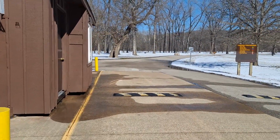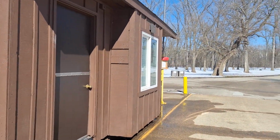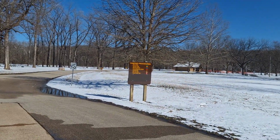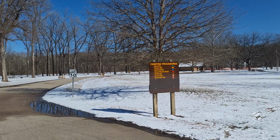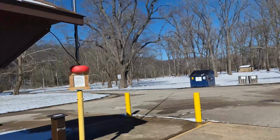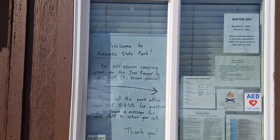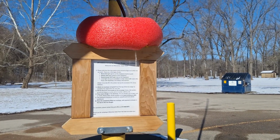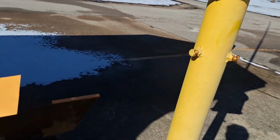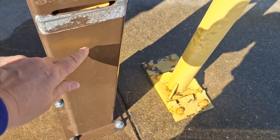All right, we're going to start our campground review of Meramac State Park here, where you enter. Here's your camping procedures: basic, electric water, sewer, electric water, family site, 50 amp site, reservable sites. We are in off season, so you're going to use the brown pedestal, which is right here. And here is your prices. So I already opened that up. You get your envelope out. We have our envelope, and you just stick it right in there.